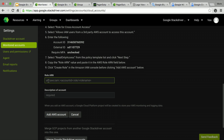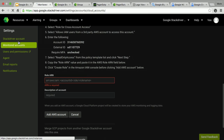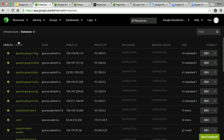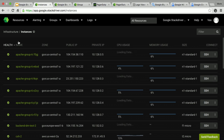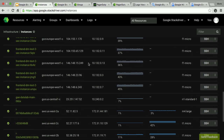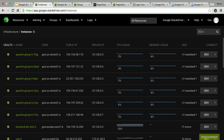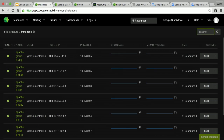Okay? Now, when I say up and running, what that means is you'll have a bunch of dashboards and visibility by default, so you don't have to go and set anything else up. In about 2 minutes, you'll see, for example, an inventory of all your instances, whether they're running on Google or Amazon, in one list. And this list could contain, here I only have 116 instances. It could be 1,016 or 10,016. It doesn't really matter. And I could easily search and filter across those instances. So if I want to look at my Apache nodes, I can do that. Okay? That's one default view.